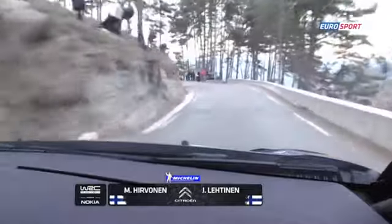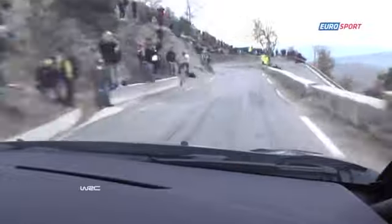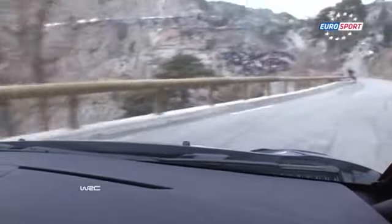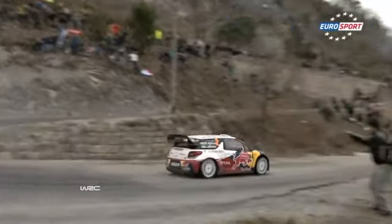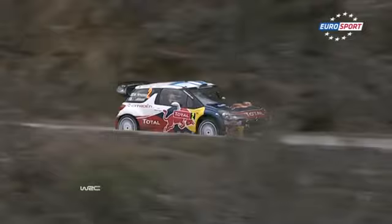So Mikko Hirvonen, exact same time as Loeb through this one, but loses 8.4 to Solberg on the stage. Now 30.5, just over the half minute behind 3rd. Yes, still with some gaps in his armoury, perhaps. Maybe it's a question of belief. This is, of course, the first rally of the season.